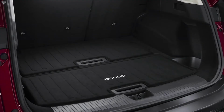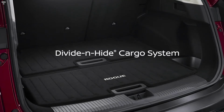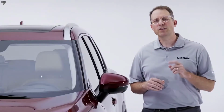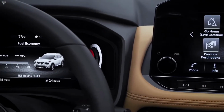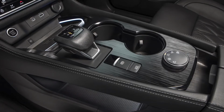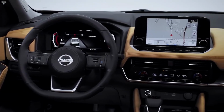It opens to a large functional cargo space featuring Nissan's improved divide and height system, which provides secure, hidden, and reconfigurable storage. There's even a designated area to carry a gallon jug to keep it from bouncing around the cargo space. Once you're in the driver's seat, the 2021 Rogue features a trio of digital displays that put all the information you need in just the right place. This includes an available 10.8-inch full-color heads-up display to keep your eyes on the road, a 12.3-inch digital meter, and a large floating 9-inch touchscreen display.